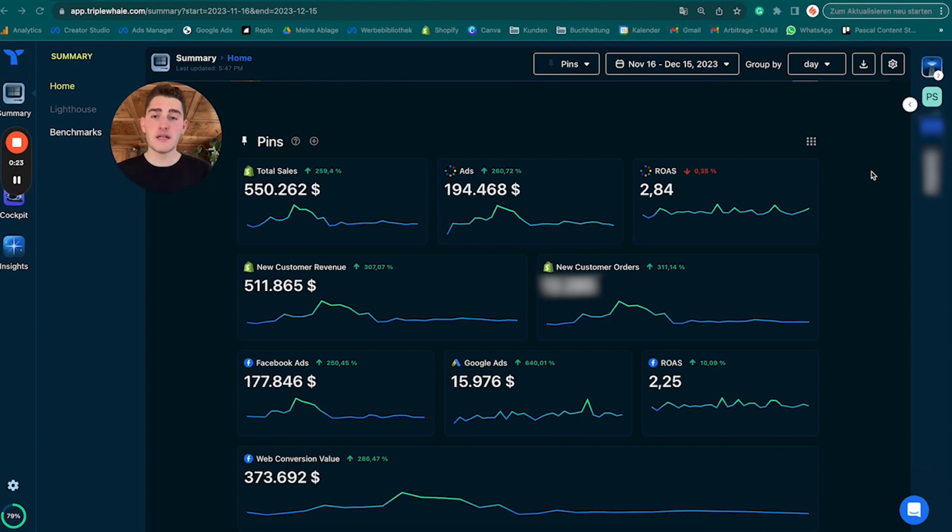And what we have right here is 550,000 revenue generated, 511 of that is new customer revenue with over 12,000 orders, ad spends of 13,000, 14,000 a day at a ROAS that is better than when we took them over at like 1/4 of the scale.